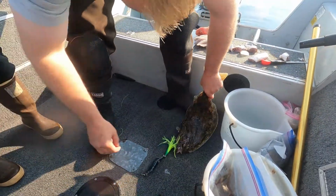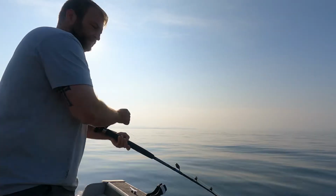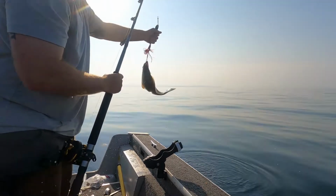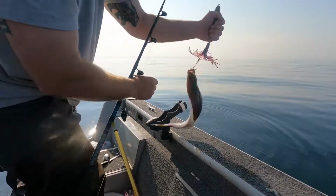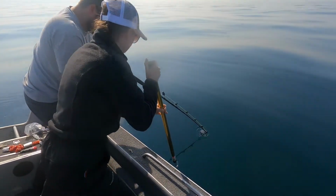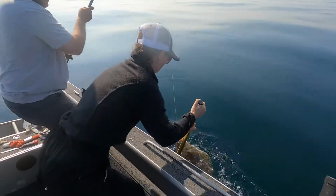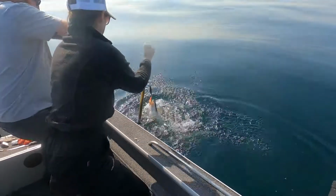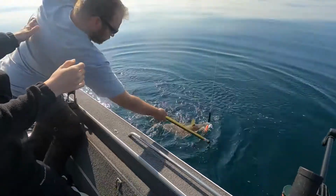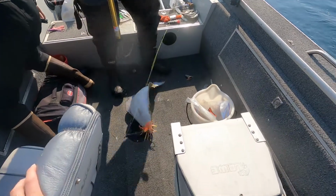Oh, yeah. Here it is, the first halibut. Good job, James. This is one to go back. Oh, nice. Oh, yeah.